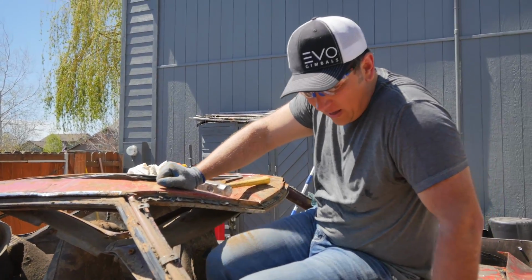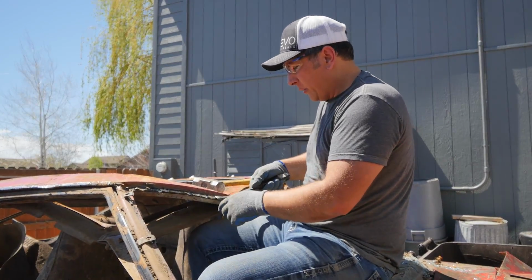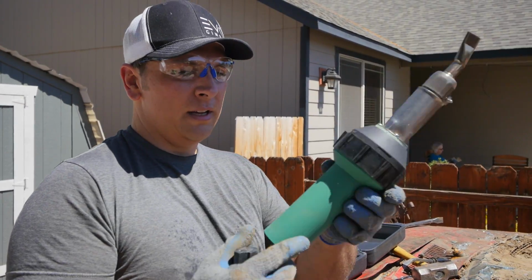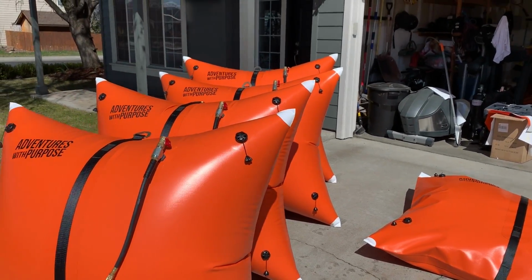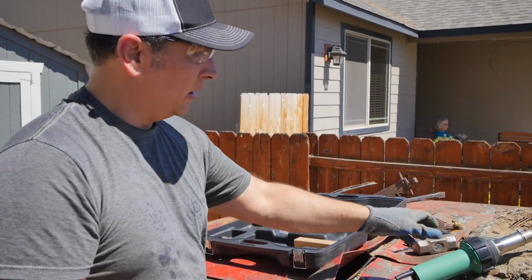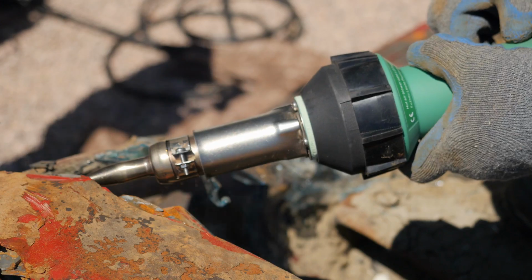I have a heat gun. It'll go up to like 1600 degrees. We heat that up, and we heat the rubber up underneath. This should just peel right off. So this little baby here is that 1600 degree heat gun. I use this for making the lift bags. So if you guys have seen the new orange Adventures with Purpose lift bags, I use this heat gun to actually help manufacture those. So if it goes as I think, it should just heat all this up.